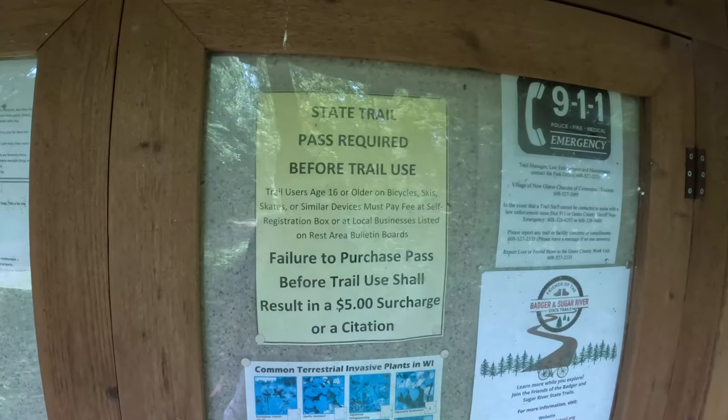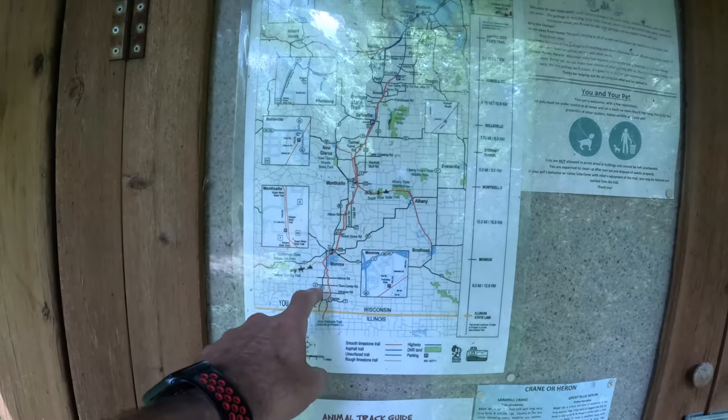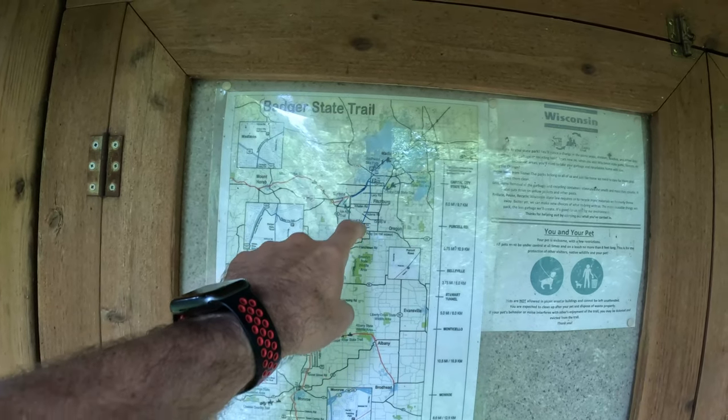State trail pass is required. So this is the Badger State Trail. We're right here at the very bottom. Looks like you can make your way through Monroe and Monticello, Belleville, make your way all the way up.